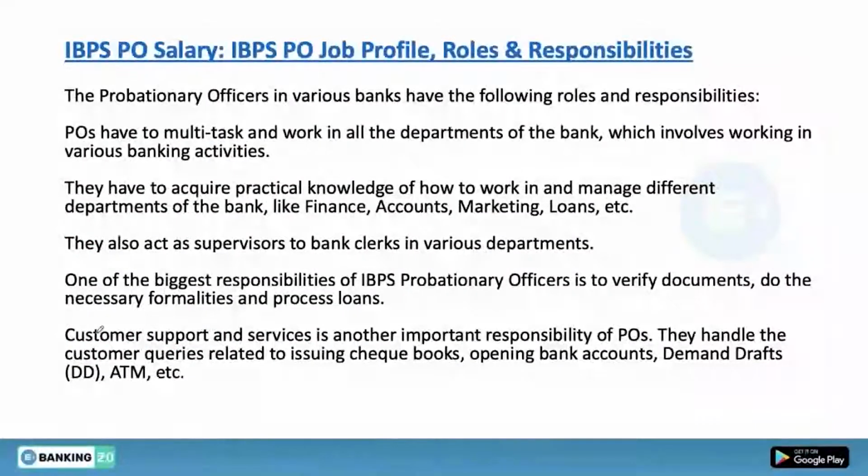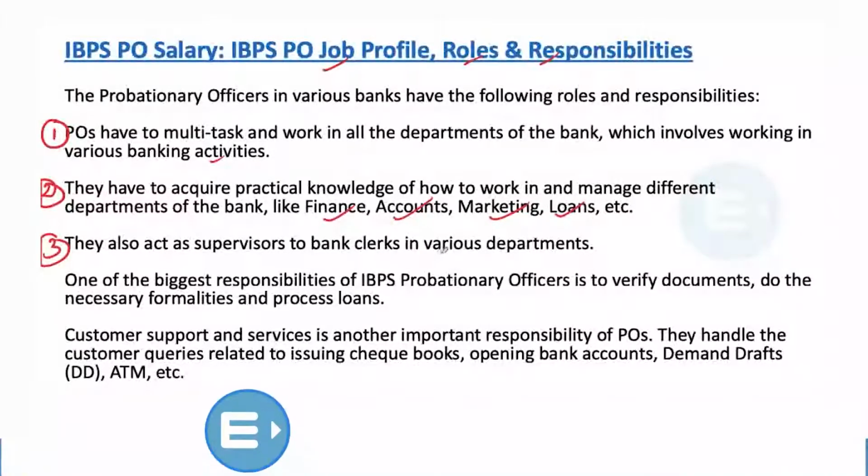Now coming on to the IBPS PO salaries, its job profile, roles and responsibilities. The PO in various banks have different roles and responsibilities. The first one is POs have to multitask and work in all the departments of the bank, which involves working in various bank activities. Second point is they have to acquire practical knowledge of how to work in and manage different departments of the bank like finance, accounts, marketing, loans, etc. Coming on to the third part, they also act as supervisors to the bank clerks in various departments.